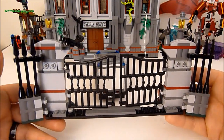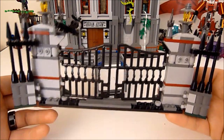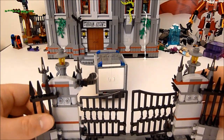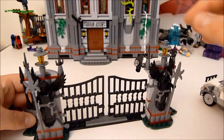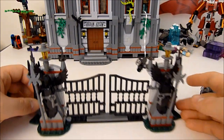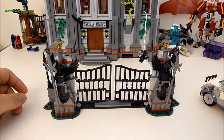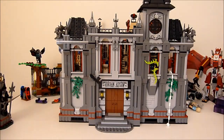And you can see the back of the gate is not terribly ornate, but decent enough. And of course, you do get a little camera here as well. So I think that's enough about the front gates to Arkham Asylum. Let's take a look at the building itself. Okay guys, so here is Arkham Asylum, and we are going to let Officer No Chance give us a tour around the building.